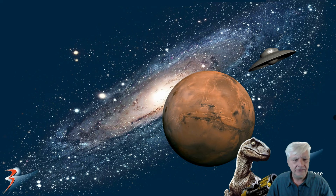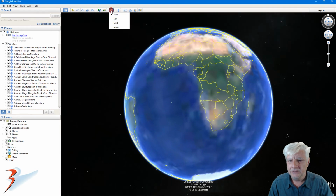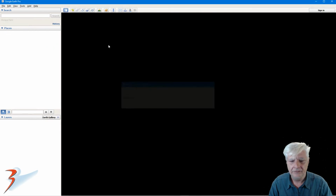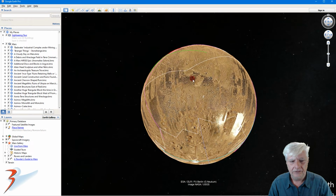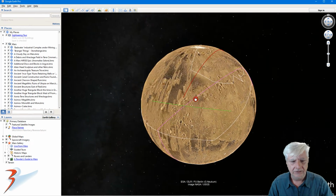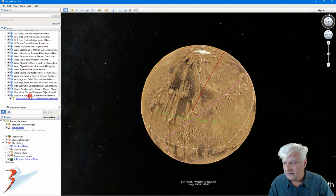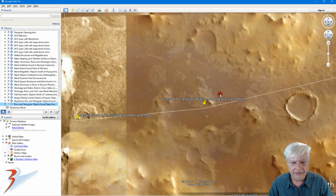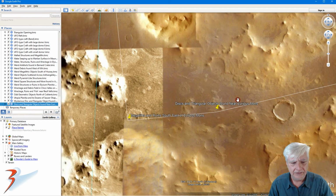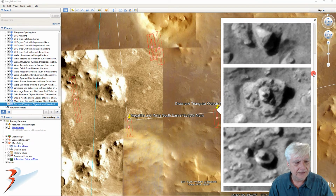So let's go over to Google Earth and check out the topography as well as some of the other anomalies in the area. Right, so there's Google Earth. Switch over to Mars. Right, so let's just turn it slightly, North Pole at the top, and we go down to this region we just analyzed in the southern hemisphere, and it's right there in this very flat terrain near Euripus Mons, and there's some of the anomalies we analyzed.